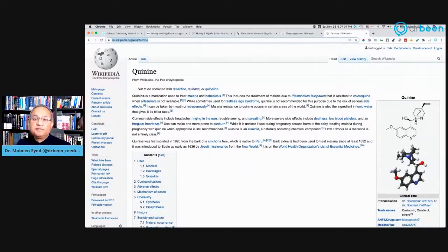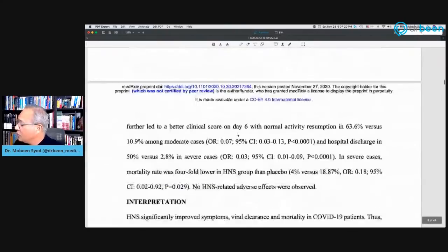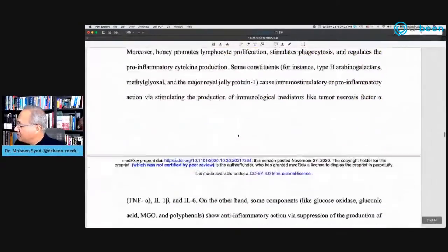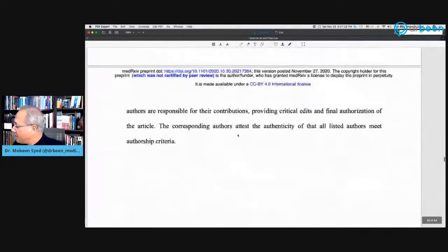So with this, let's look at this study. I think you would like it. Let's start. And here is the preprint PDF. Actually, let me show you one thing that really caught my attention, and then we'll go to the illustrations.